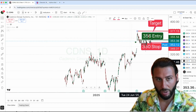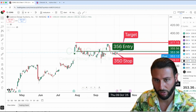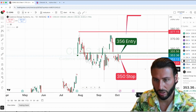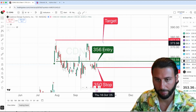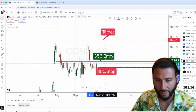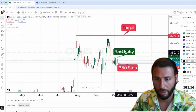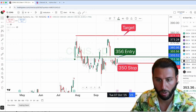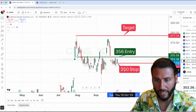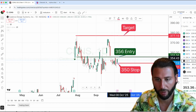All right, next up we have the CDNS. This was one of Abby's ideas from a few weeks ago. Still basing out nicely here. Again, it's more of a range-bound trade, similar to if you've seen any of our Walmart trades. It's a pretty broad range, 20-point range here, getting pretty tight, and we're looking for the entry through 356 versus the low of the day of 350.